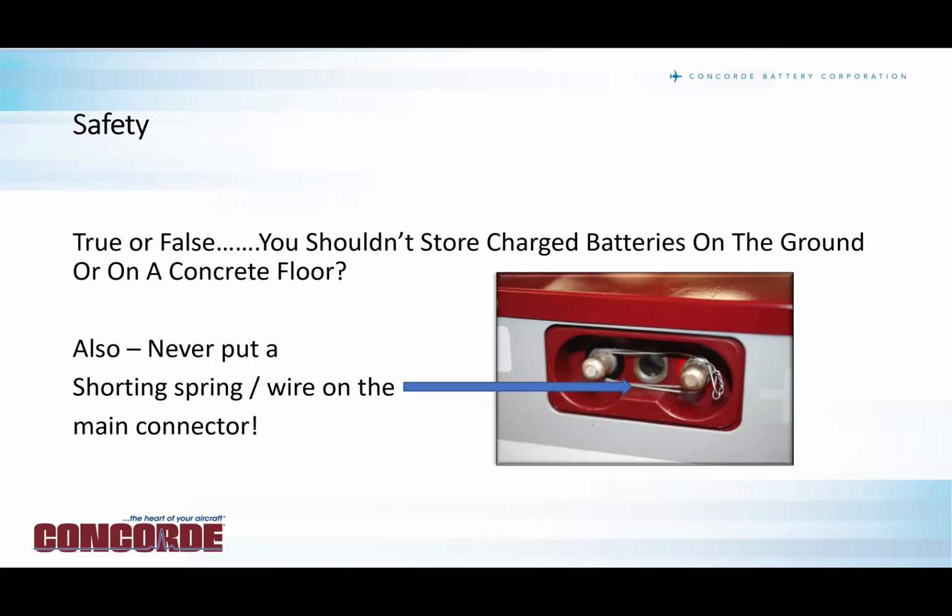Okay, true or false? You should store batteries on the ground. A misnomer. When batteries first came out, they were a hard rubber material, and they said not to store them on the ground because they could lose capacity. You also see a picture of a shorted clip. Never do this. This will completely sulfate the battery. Might as well just use it as a boat anchor at this point.